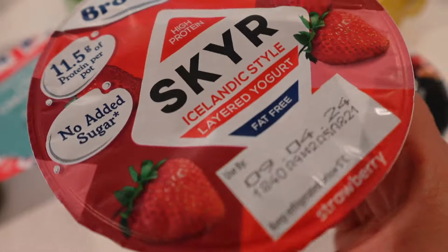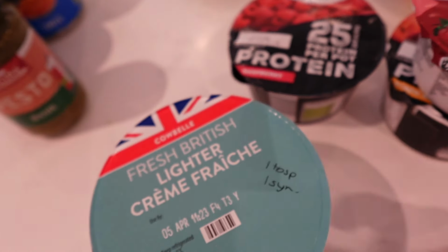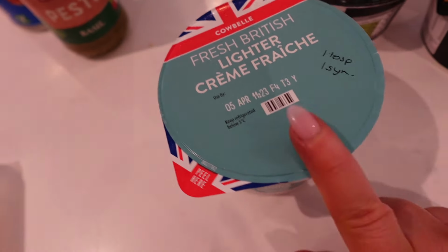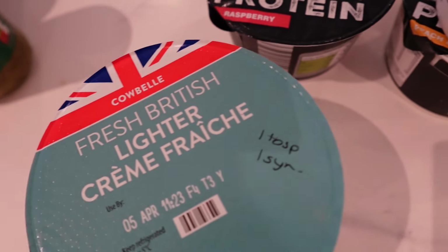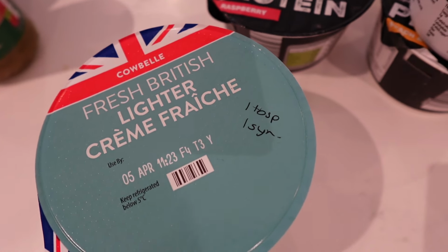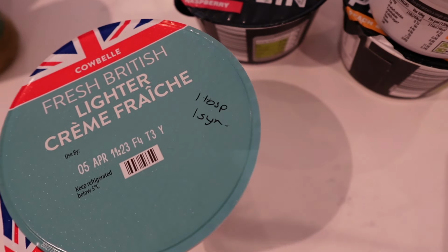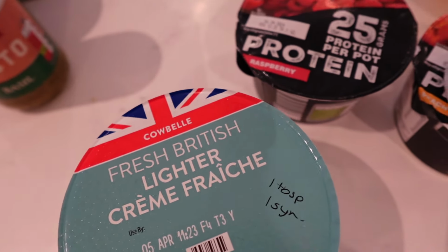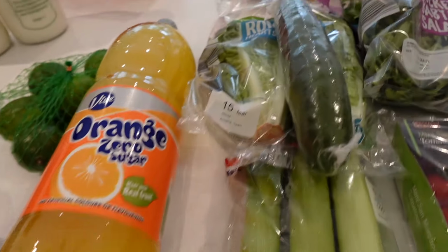I really like these. Then I got some lighter creme fraiche. It's 1 tablespoon for a sin, and if you're making pasta dishes and you just want it to be a little bit more creamy and you've already used your healthy extra A's, so you can't really just stir in some soft cheese or whatever, light creme fraiche is a good option. I'm really doing this in a mixed up order.